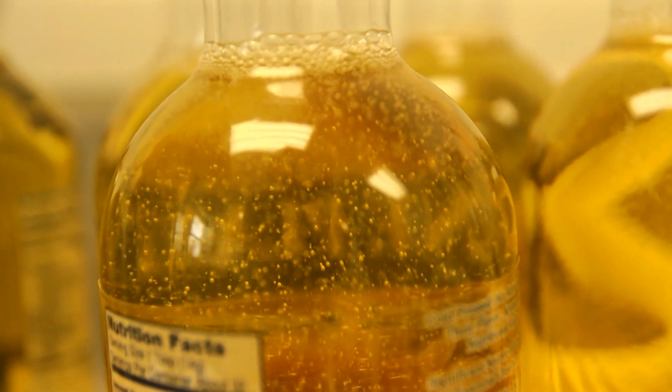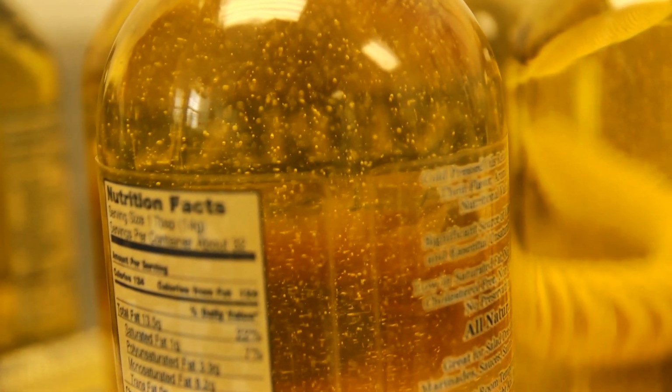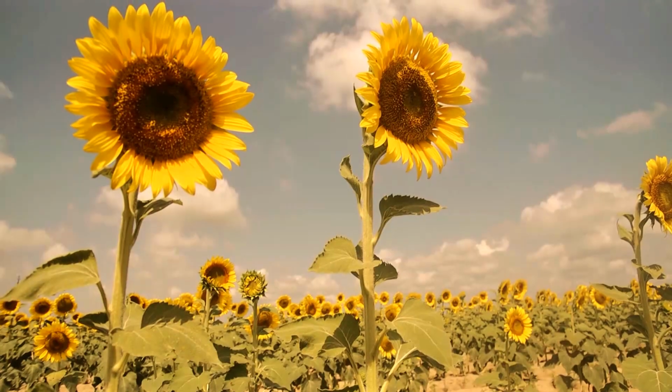Sunflower oil is more viscous. As you go through some of your recipes, you can actually use less oil. Obviously sunflowers, if you've ever eaten sunflowers as a kid, have a nutty smell and taste to them. This oil, since it's an all natural oil, will smell and taste just like what you ate as a kid. It's not a refined oil.